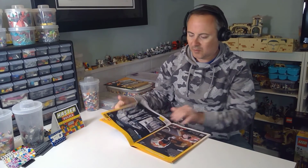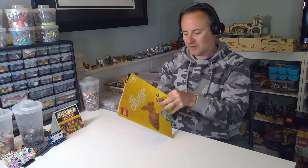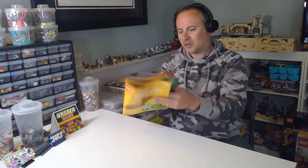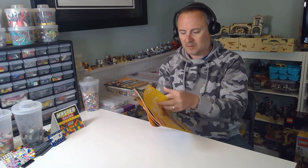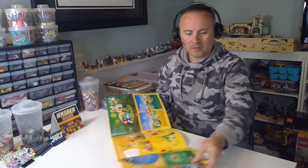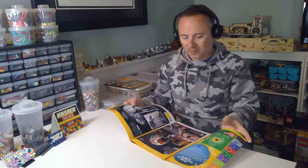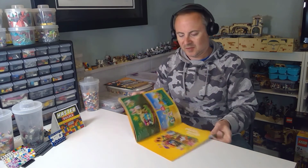Then, so Lego created this. They have little sections here. I forget where they showed it in the beginning. Oh, yeah, they put this little tab right here, and page 44 is the adult section.